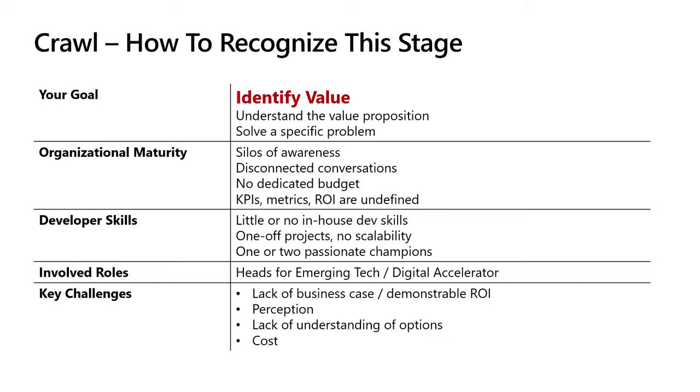And how we recognize the organizations at this stage, there might be silos within the organization, especially if you're global. You might have somebody over in Europe that's looking at a solution, but the people in the US don't even know about it. Often we discover this because they're talking to their Microsoft reps about it, but not to each other. Typically, there's no dedicated budget, not a line item for mixed reality, and your KPIs and metrics, your ROI, is not really well defined at this stage.